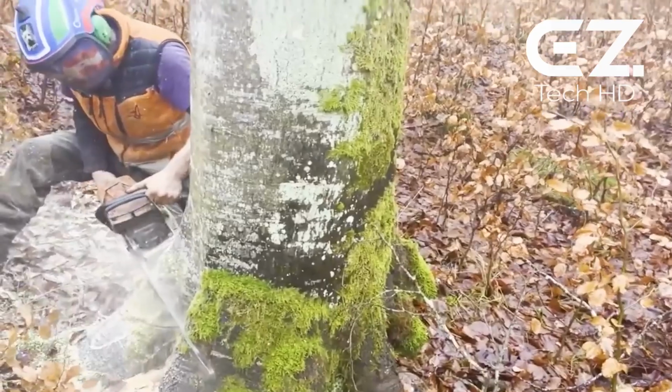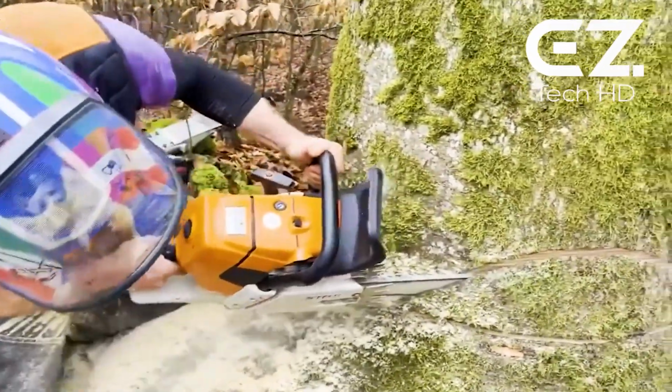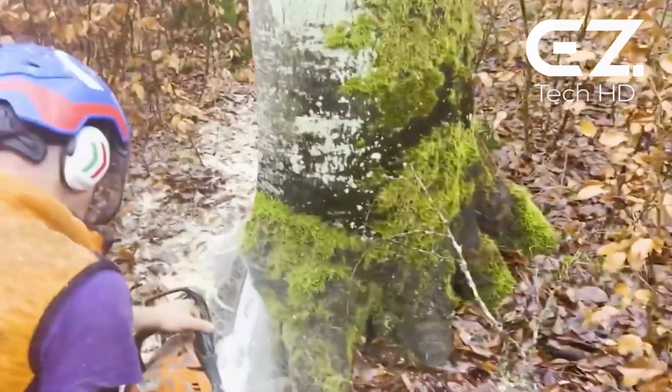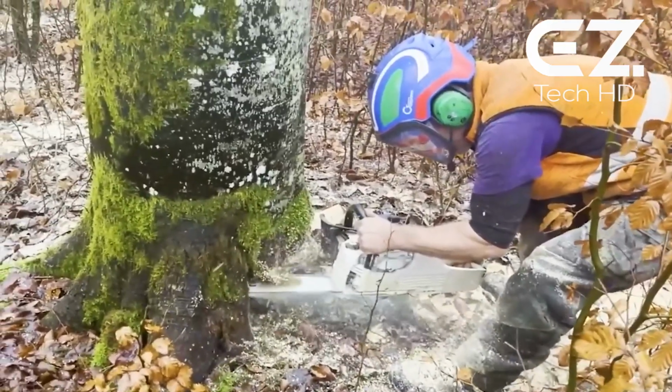Chainsaws help with disaster preparedness by allowing proactive tree management, reducing risks during extreme weather events, and lessening the impact of fallen trees on infrastructure.